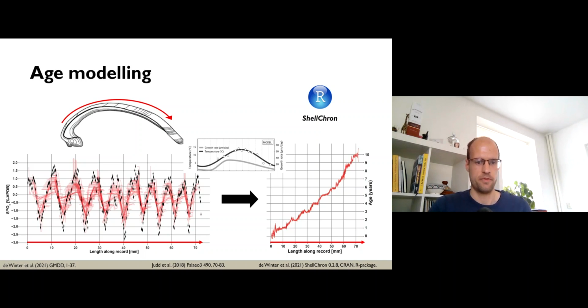So what I did is, based on previous work from Emily Judd, which is cited here as well, I developed a model that approximates the oxygen isotope curve, which very faithfully represents the seasonal cycle, using a combination of a growth rate and temperature sinusoid, and it creates these nice age models of length in the shell versus age of the growth in its life history.